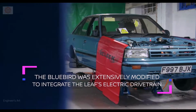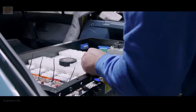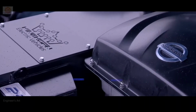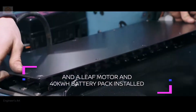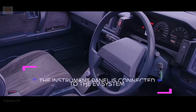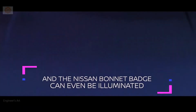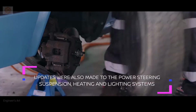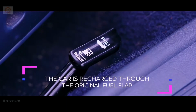The original petrol combustion engine and gearbox were removed, and a LEAF motor, inverter and 40 kilowatt-hour battery pack installed, with the battery modules split between the engine bay and boot, for optimized weight distribution. Updates and modifications were made to the power steering, braking and heating systems, to enable them to be electrically powered. A custom suspension was also installed, to support the additional weight from the battery packs.